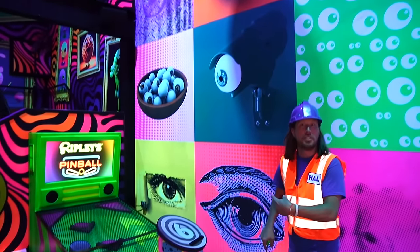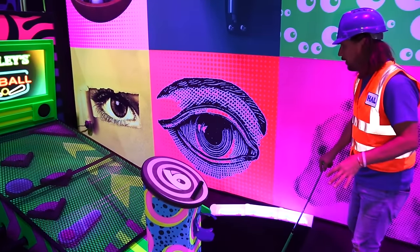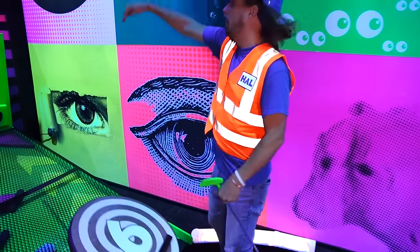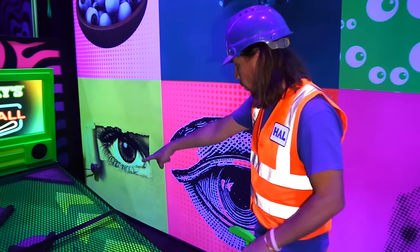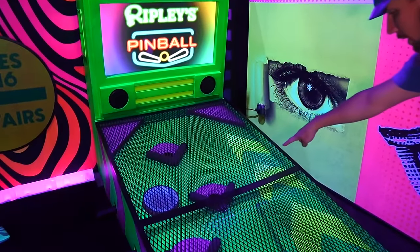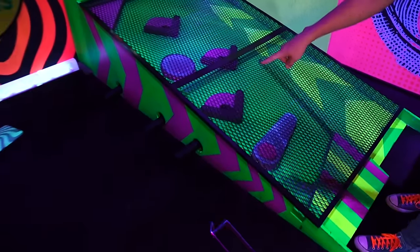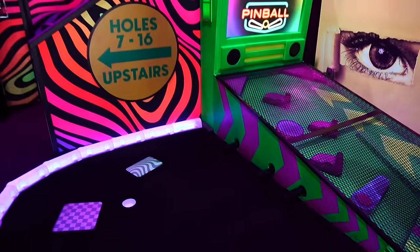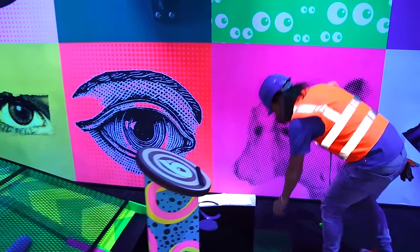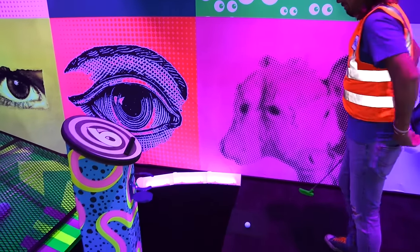Pinball. This is one of my favorite arcade games. Have you ever played pinball before? It's whenever you pull the lever and your ball shoots up into the machine. And look, we've got a couple of holes. We've got one up there, one in the middle, and one down there. And it's gonna come out. And there's the final hole. Oh, this is gonna be great. All right, let's line up. I think this is perfect right there.